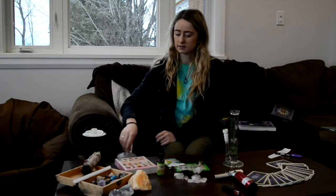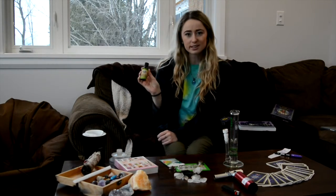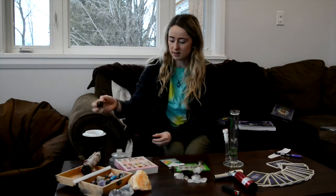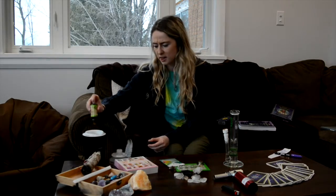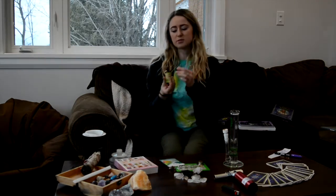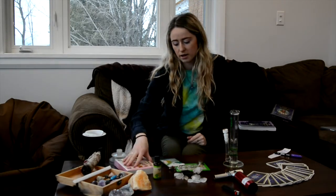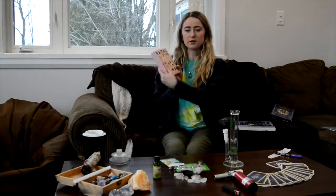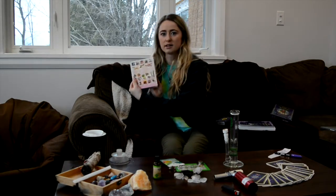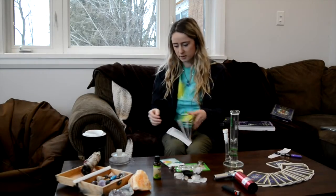Diffusing peppermint, no, patchouli. So today we're using patchouli oil, and I like the smell of patchouli oil. This one's pretty thick. It's not really the most well-liked oil. I actually wasn't really sure about it, but I knew that they would be in this aromatherapy bottle. So I'm gonna look that up.